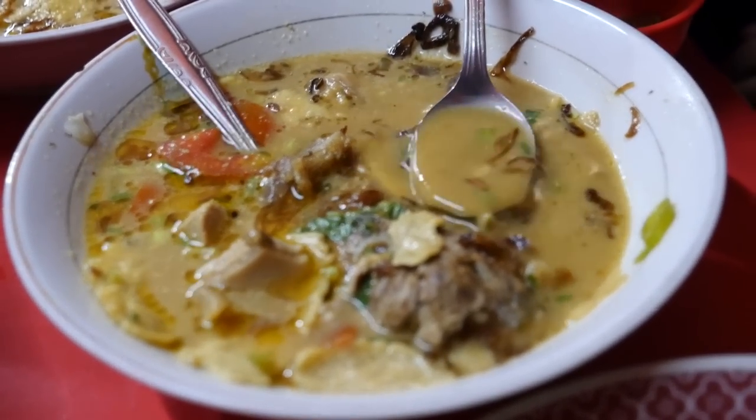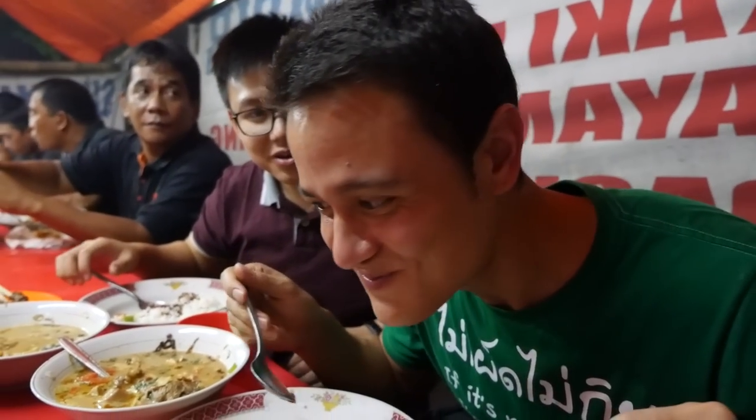Mm. Mm. Oh yeah, that's almost the texture of squid. It's a little chewy and very smooth all the way through. That's like a snail, almost.